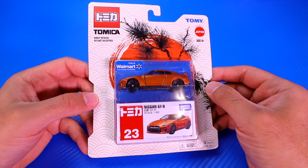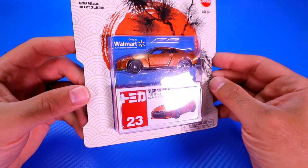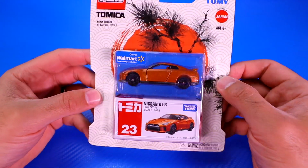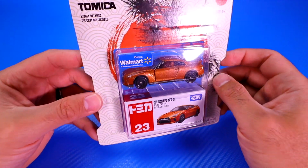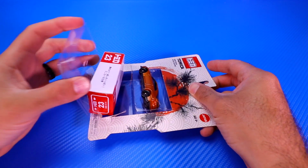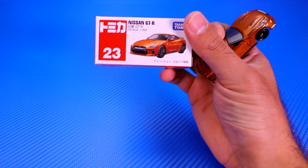And last but definitely not least, the Nissan GTR. I can see this one being probably the most popular one of this set. JDM car, Tomica, great quality, great look to it. Let's go ahead and pop this one open, and we'll lift it out here. And we'll take the box out first. Let's have a look at the box here.